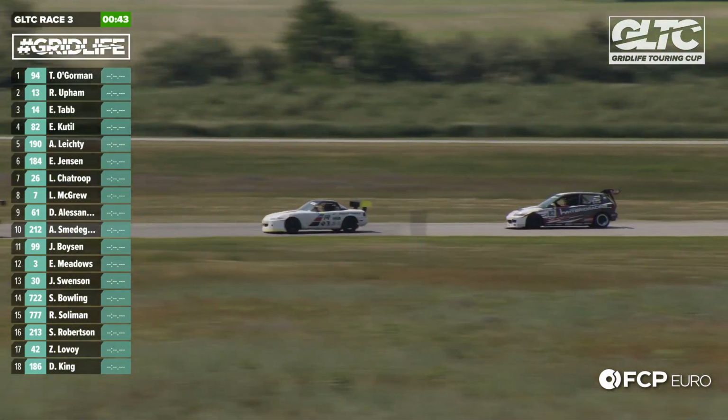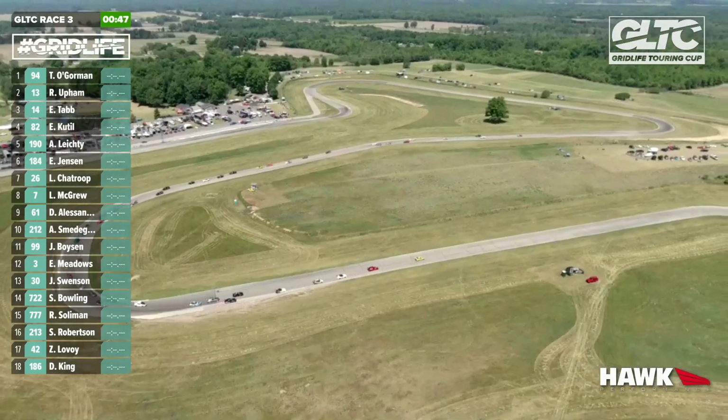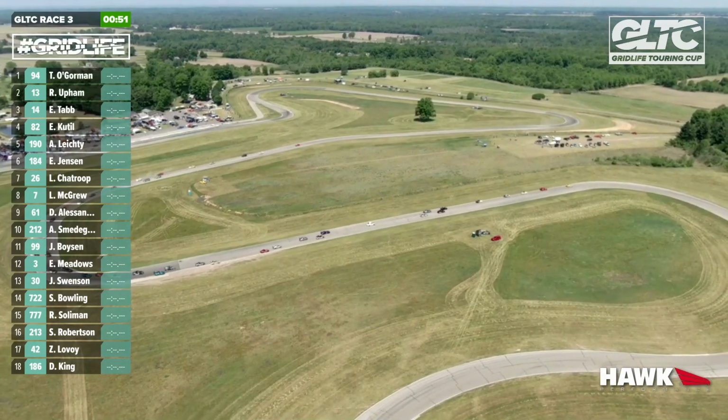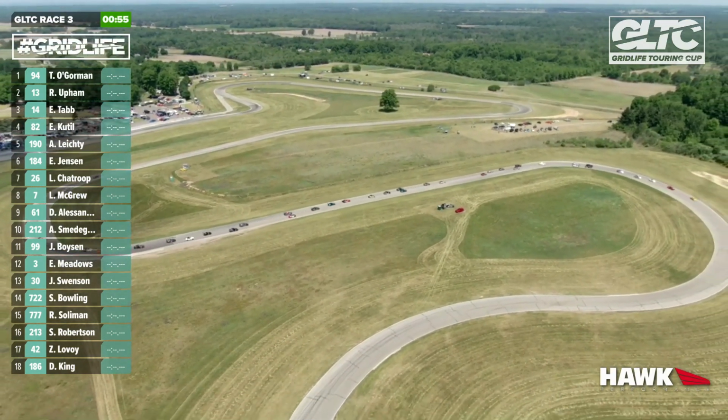There is Eric Cattell in the hybrid racing EG right behind Emil Tabb in the winning Formula Miata. That's a battle for 3rd place. Behind them, double file for about 5th spot, or make that 6th spot rather, as we head into turn 7, carrying lots of speed through here, Justin, and it's real tough to stay side by side.